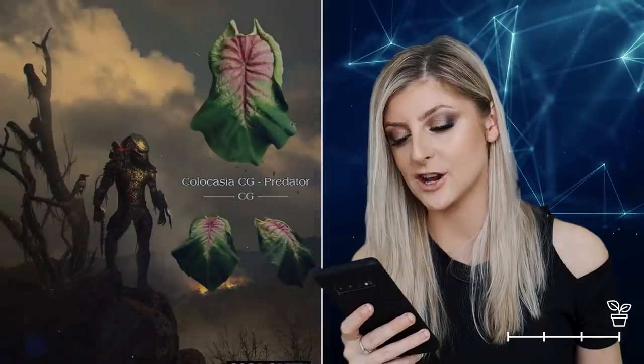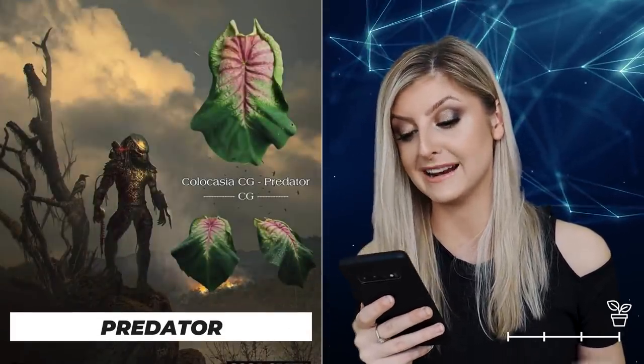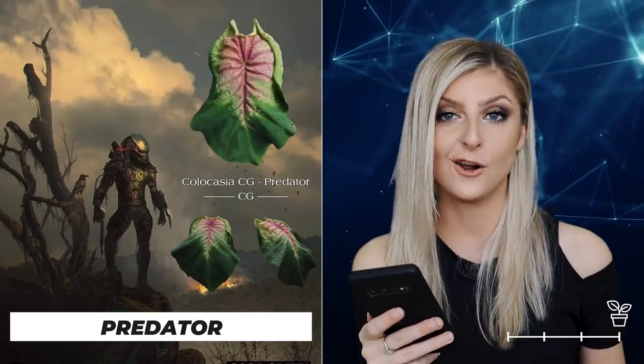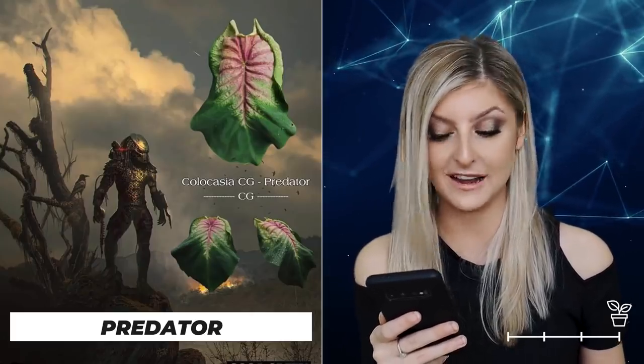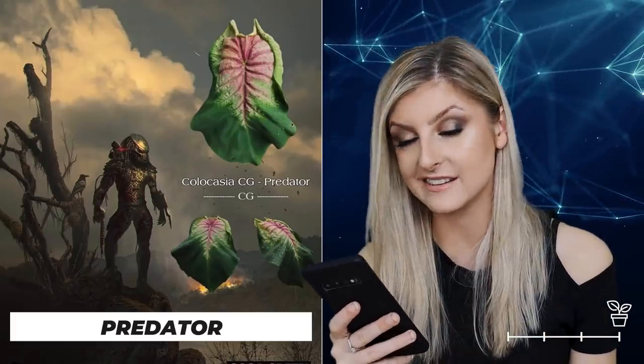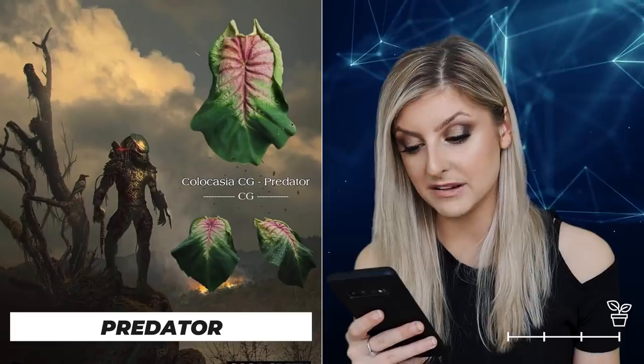But this is the Colocasia Predator, and I am going to use the image I'm looking at because it has Predator on it and it's sick. As you can probably tell, it's called Colocasia Predator because of how it looks. I don't know what it's been hybridized with. I don't know how much it costs. It's not on here. If you want something a little bit weird, then this is absolutely the one for you.